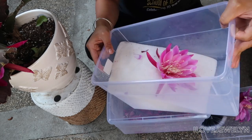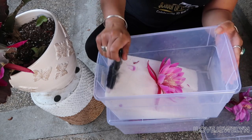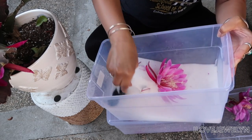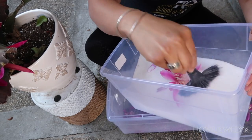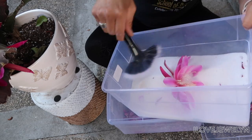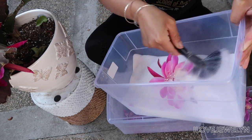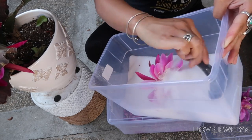So it's in there now, and then what I'm gonna do is slowly go around this way. Hope you guys have a good point of view. And then in, and then try to get it to lay flat. Try. And later on today, when this softens up, then I can totally flip it on its back. But this has been the technique I've been doing and has been working for me.